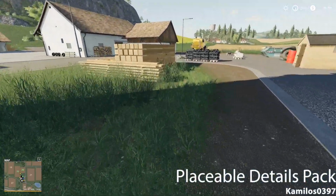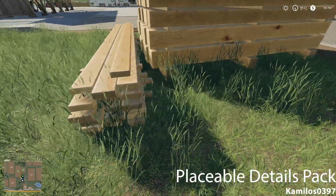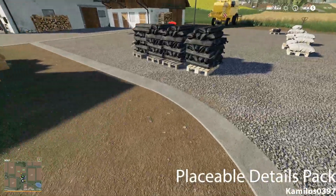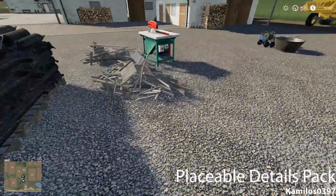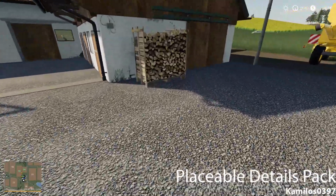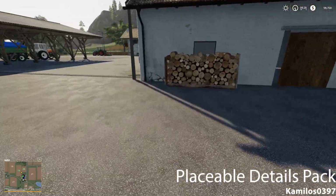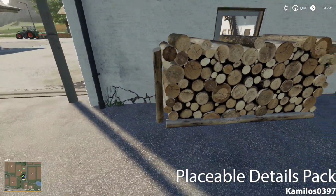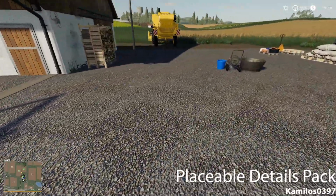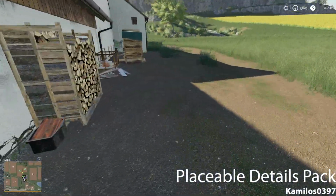They all look pretty good quality. Now, a couple of these look like maybe the clear area needs to be redefined because we do have grass coming up through that. Overall, it looks pretty handy. Now we placed this wood stack here, placed this one right here, and then we placed another one around the corner. So guys, that is the Placeables detail pack, and it is available for all platforms.